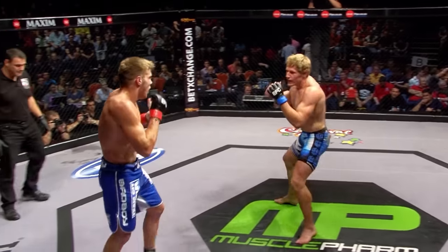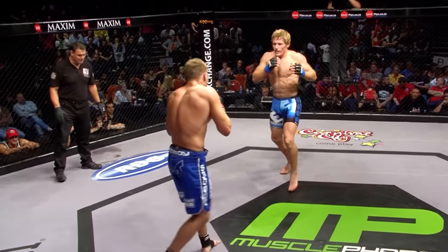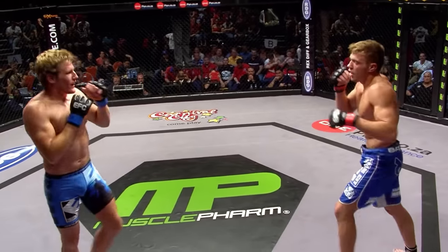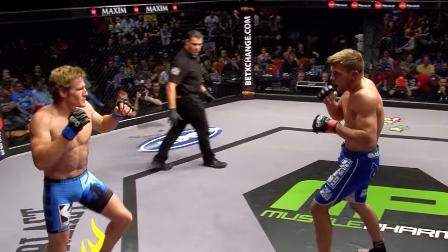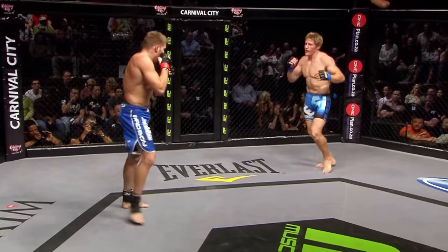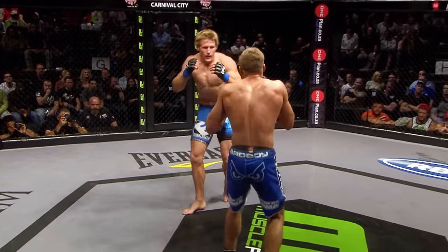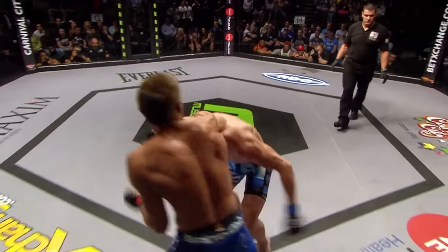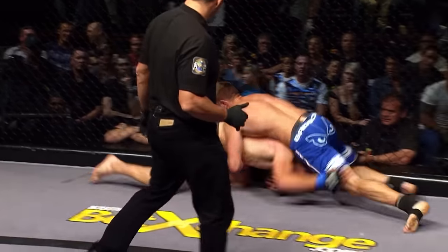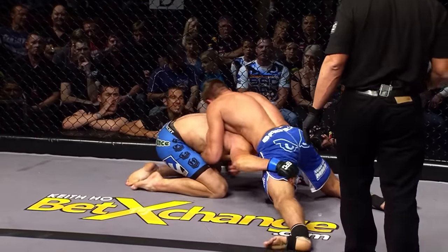Expect a similar approach, Dirk. Dricus seems to be breathing quite a bit harder than Lamprecht here. You think of that adrenaline in the start of the big fight. Shots landed by Dricus, and a nice counter punching by Dricus. Now Lamprecht tries to get that takedown. Good sprawl by Dricus.